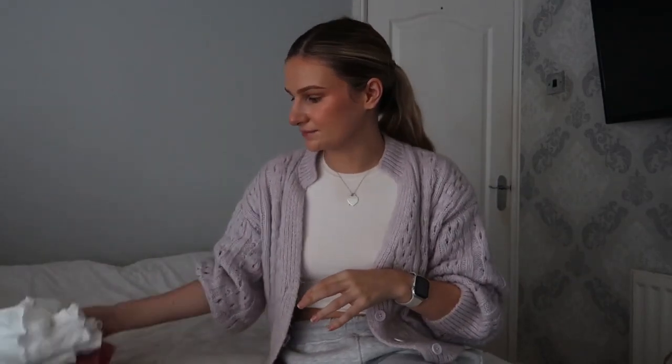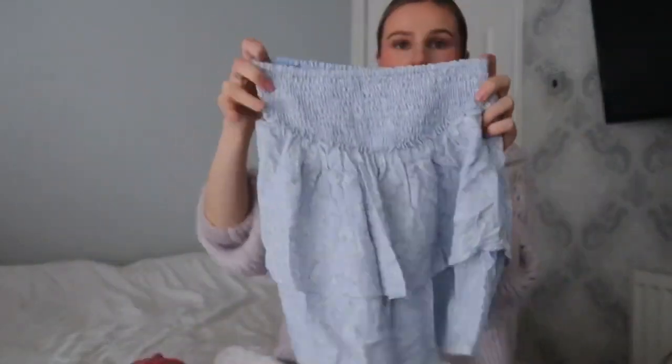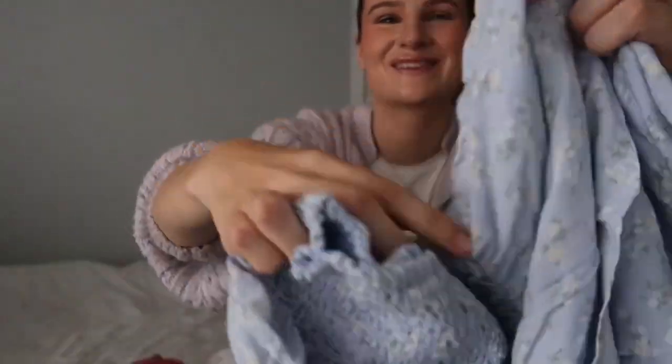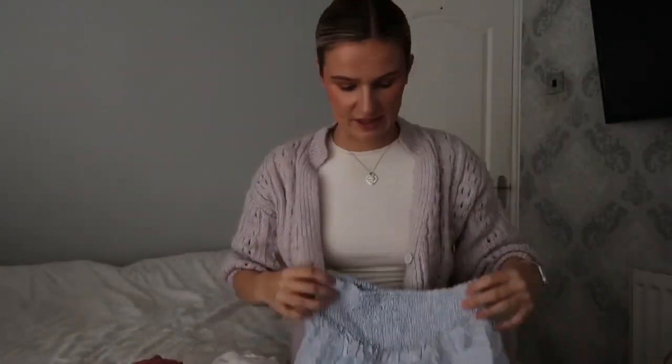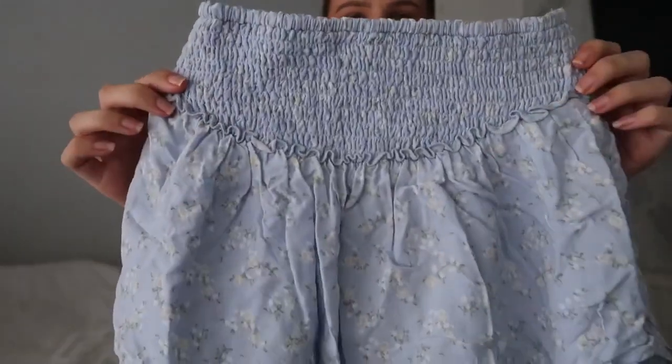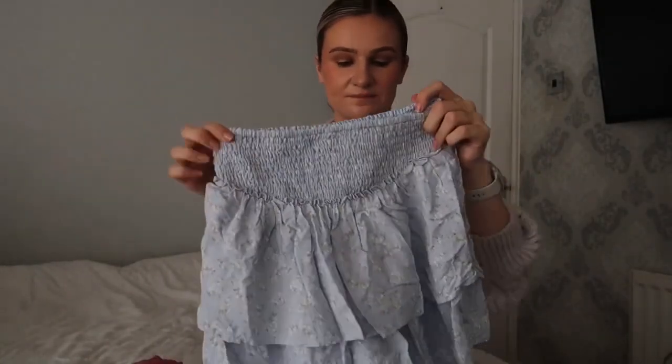So the next one I'm going to show you is skirts. When I ordered that dress and the other dress, I also ordered skirts. The first one I ordered was this blue one. It's blue with flowers on it, and it goes all the way around, and I love the waistband. It kind of goes down like a V, but it's quite flattering, and obviously this is so stretchy.